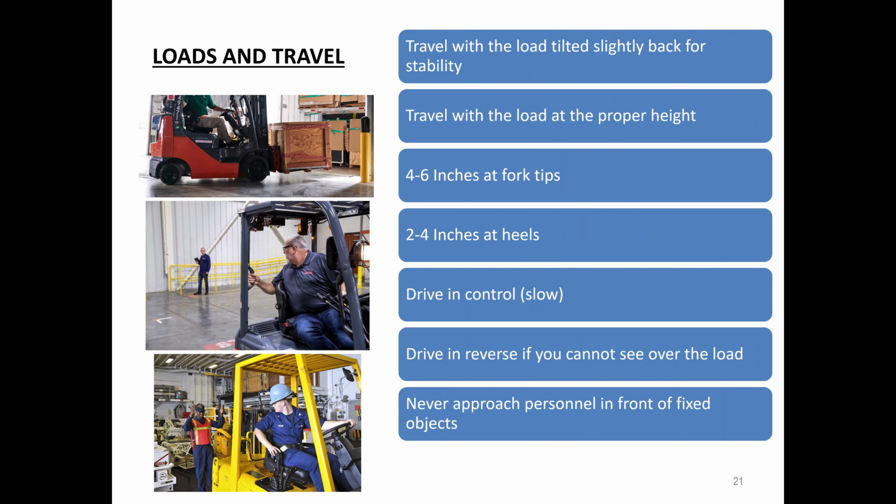Traveling. Travel with the load tilted slightly back for stability. Travel with the load at the proper height, 4 to 6 inches at fork tips, 2 to 4 inches at heels. Drive in a controlled manner, slowly. Drive in reverse if you cannot see over the load. Never approach personnel in front of fixed objects.